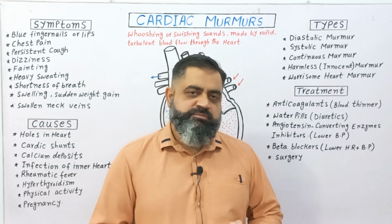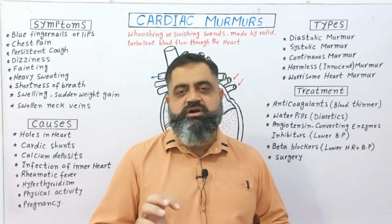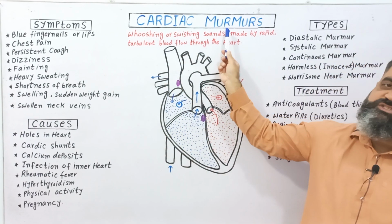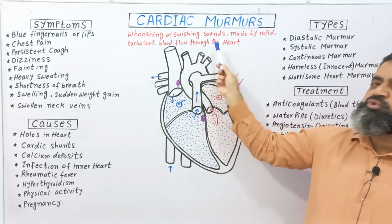What are cardiac murmurs? Cardiac murmurs are special sounds produced by blood flow through the heart. These sounds are known as whooshing or swishing sounds, which are made by rapid and turbulent blood flow through the heart.